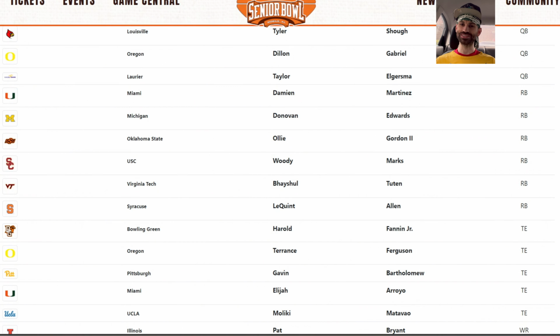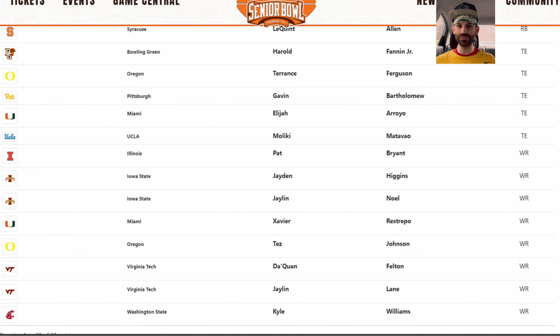Elijah Arroyo is going to be the talk of the town here in the tight end room for the national team. He looked great. Had a vertical win, showed off that speed. He's got a little shimmy shake, too, on a little out route that he was able to pull towards the end in the one-on-ones. So Arroyo beat Jackson with a little subtle move there.